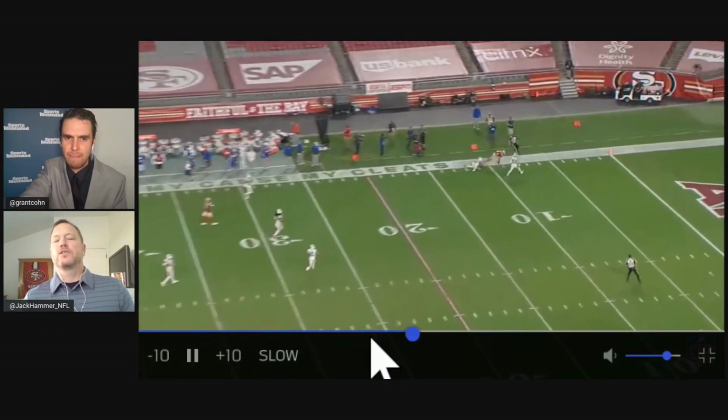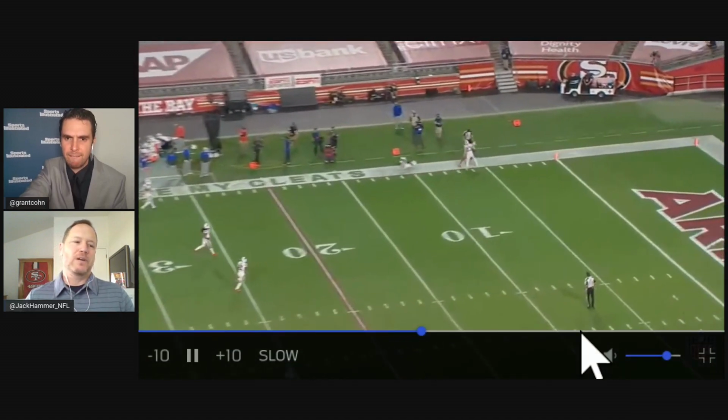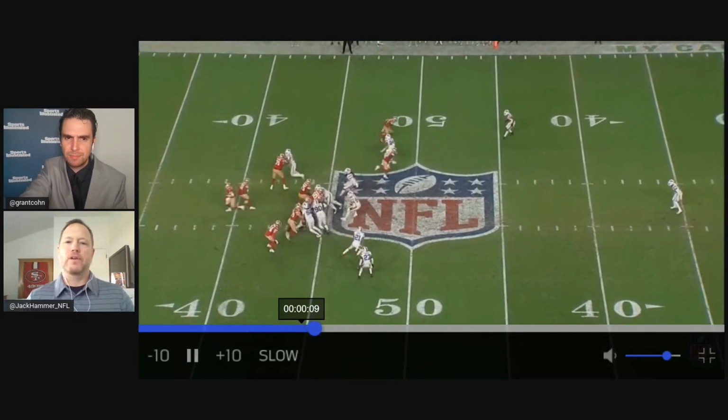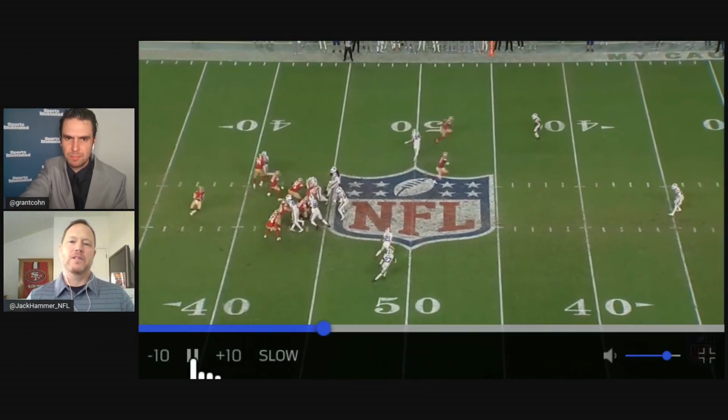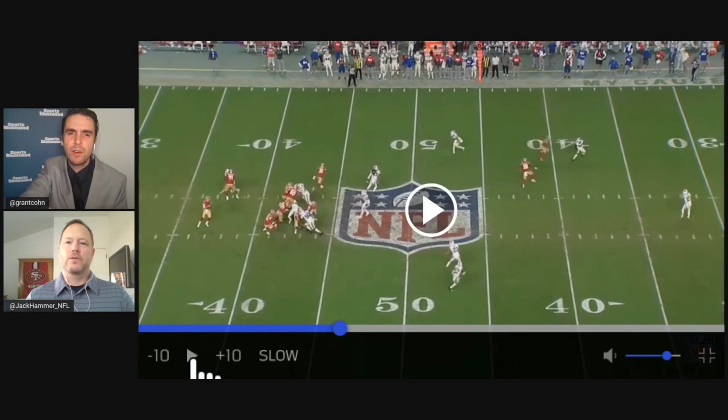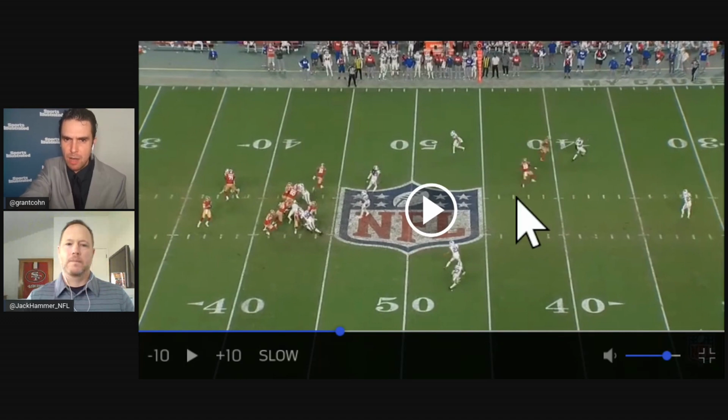But the fact that he's attempting this, once again, we talked about that earlier about how you really don't see Garoppolo throwing very many balls like this down the sidelines. And this is a flood concept. You got the deep clear out, the intermediate, and then the one in the flat.